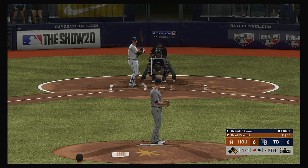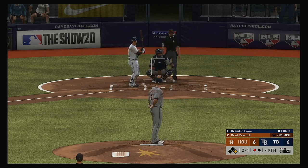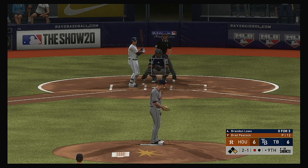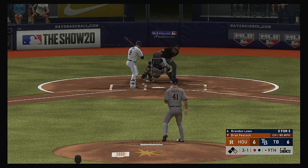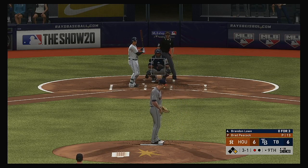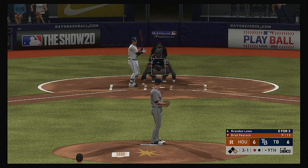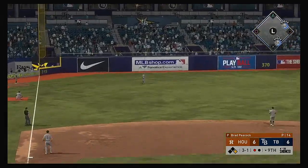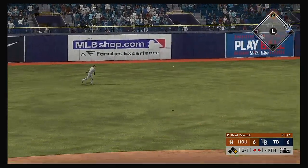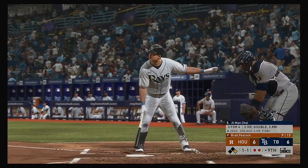The batter, number 8. Standing in now, Brandon Lowe. No offer on that one. 2 balls and a strike. He's fallen behind now, 3-1. G-Man Choi waits on deck. The 3-1 pitch. This is line to left, but pretty much right at the left fielder as he takes it in for the second out.